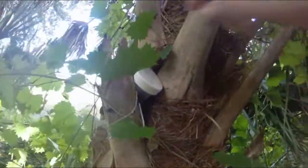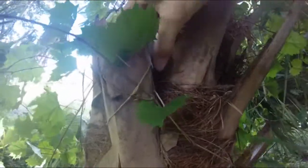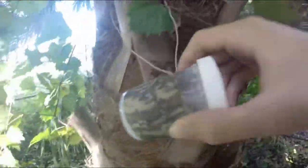And it is a Florida style palm tree hide. I took the cover right off. There it is. Tied to it.